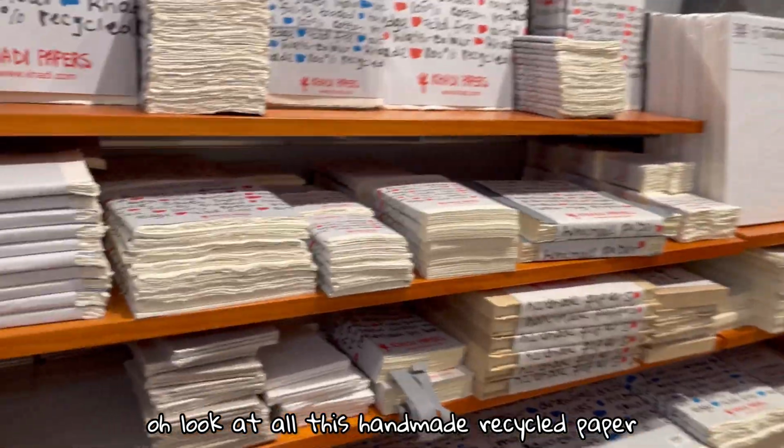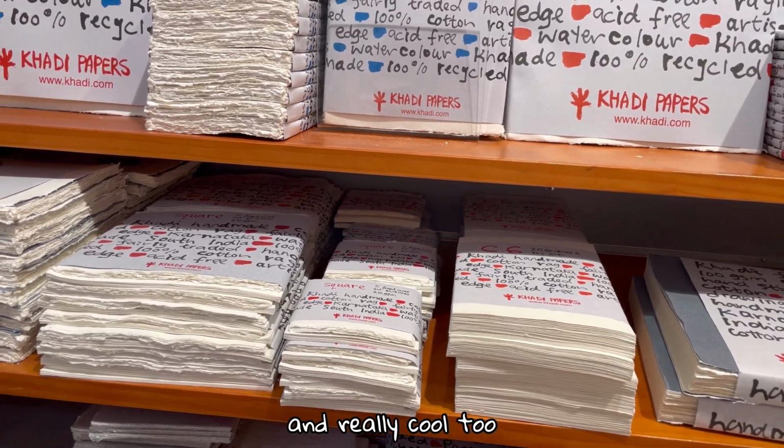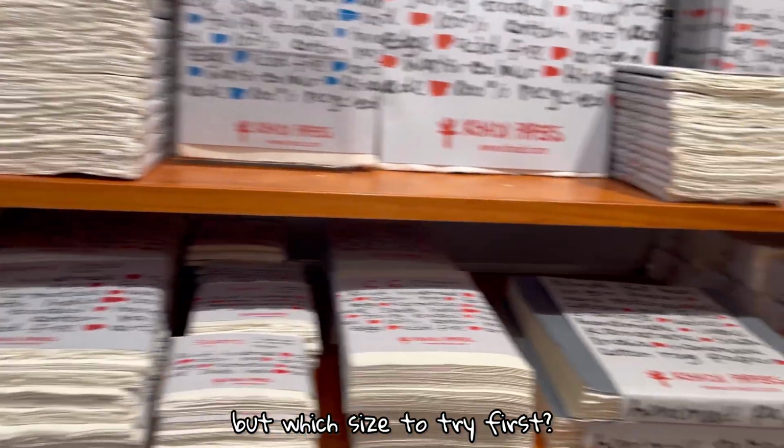Look at all this handmade recycled paper. Buying it is good for the environment and really cool too. But which size to try first?